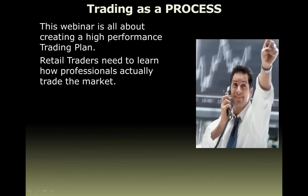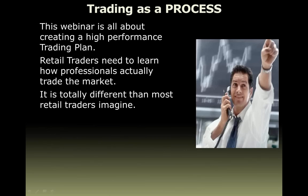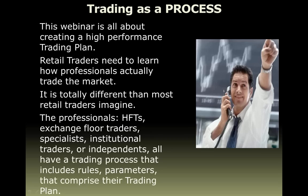Retail traders need to learn how professionals actually trade the market. It is totally different than most retail traders imagine. The professionals, high-frequency traders, exchange floor traders, specialists, institutional traders, or independents all have a trading process that includes rules and parameters that comprise their trading plan, and they don't deviate. They may adjust and modify to market conditions and changes, but they have rules and parameters, and when they go into a trade, they stick to them, and that's why they're successful.